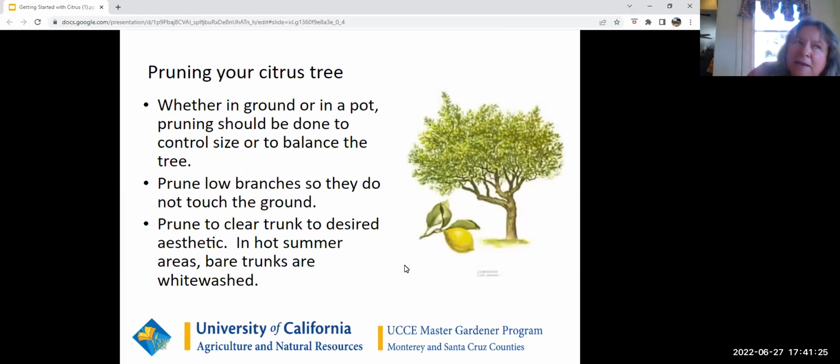Pruning. In general, citrus doesn't need a lot of pruning unless you're really working hard to keep it small, because it's in a yard in a small area. The trees I prune that I've actually taken a chainsaw to are the lemons. The Eureka lemon, it gets huge and I can't reach them. And so I told my husband, just chainsaw it in half, and it worked just fine.